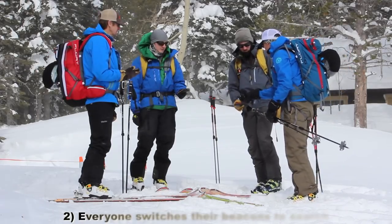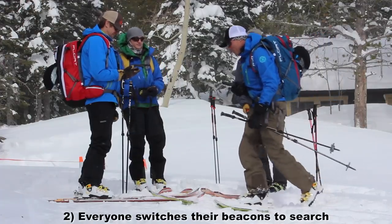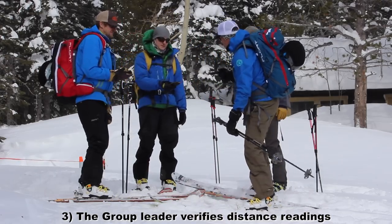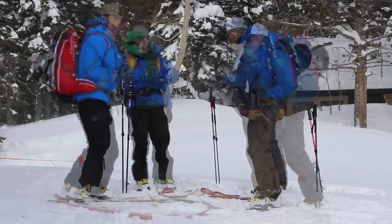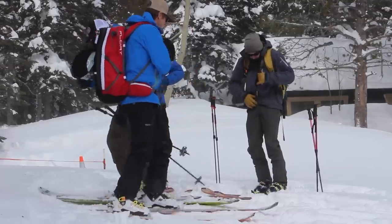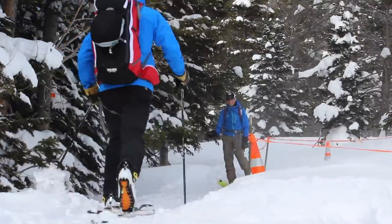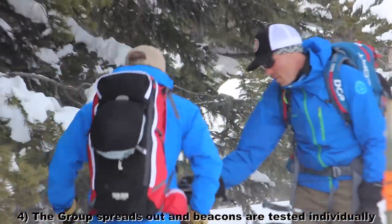Next, everyone switches their beacons to search to verify that there are no renegade signals and ensures familiarity with changing modes. The leader will now switch to transmit and walk the circle to verify distance readings. Finally, the entire group will switch back to transmit and the group leader will move 10 to 20 meters away. The group will spread out and pass the leader individually, ensuring that every person is transmitting as they go by.